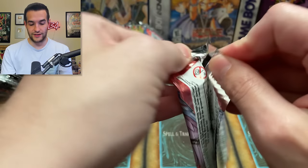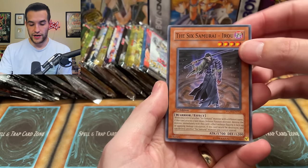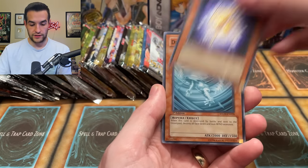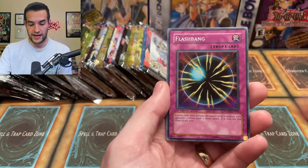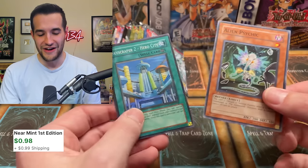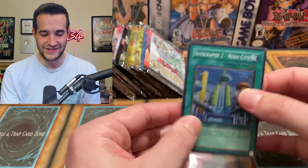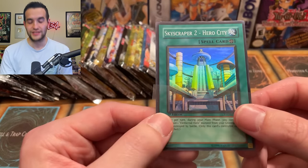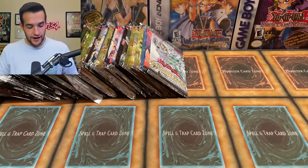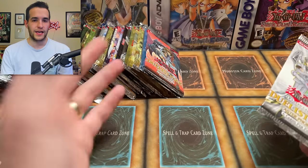Strike of Neos. If there's ever a time to pull Air Neos, it's now. Let's go. Or Grandmaster, I would take that as well. Let's go. Six Samurai Iru, Acel Scatterburst, Puppet Plant, Electric Virus, Destruction Cyclone, Flashbang, Lycanthrope, Skyscraper 2 Hero City. Dude, this is the one we pull so much. The Hero City. But it's a foil. A foil's a foil. We cannot complain about that. A couple supers. All right, let's just keep going. I can't be mad if we pull a foil.